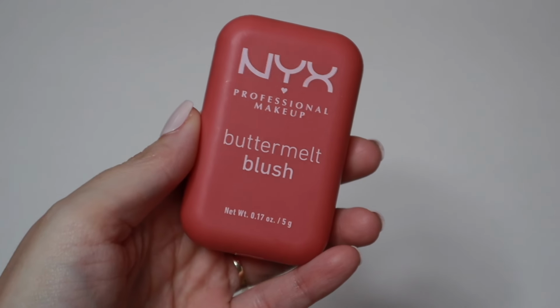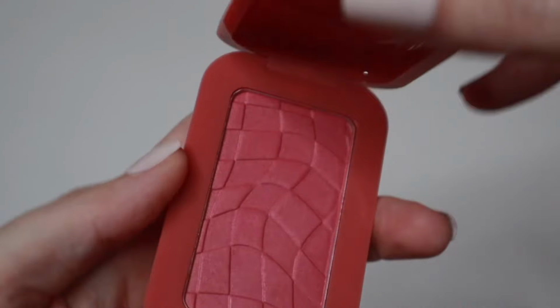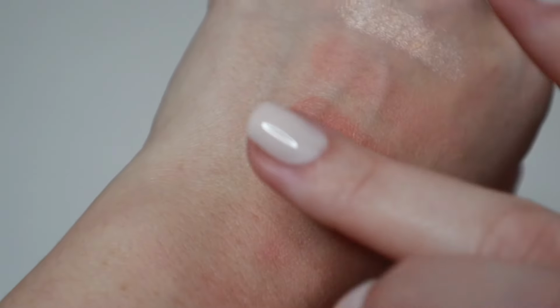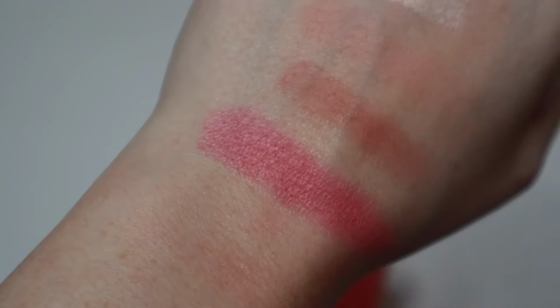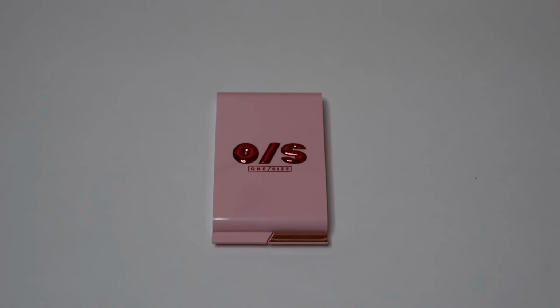Then I have one shade of the NYX Buttermelt blushes, and this one is in the shade Getting Butter. These are really lovely blushes, and they're very pigmented too. So if you love blushes that have a lot of pigment, you would love these. Really beautiful.